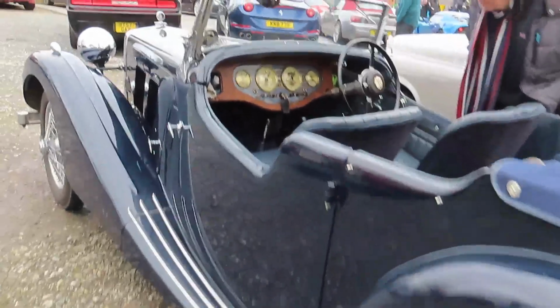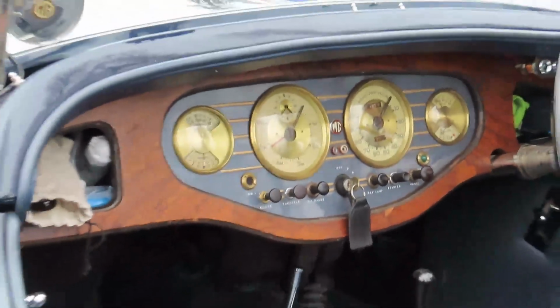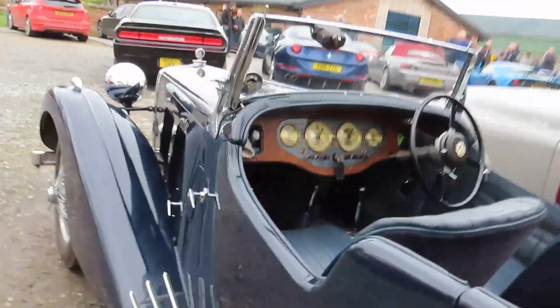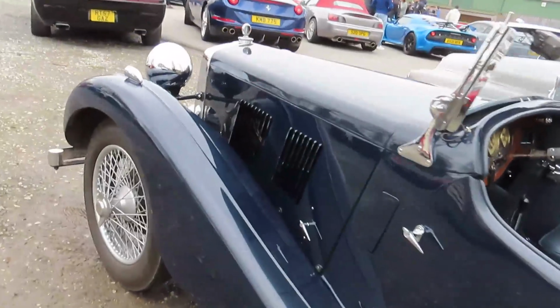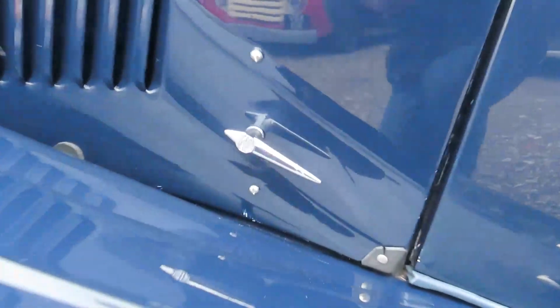What a lovely dash in there. Wow. That is just perfect. This would be a really lovely car to own and drive. Got the little MG logo on the bonnet release as well.